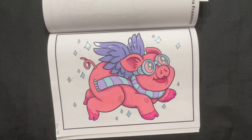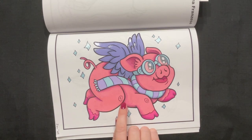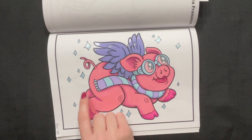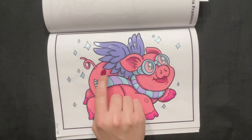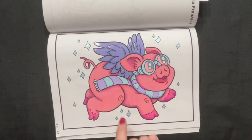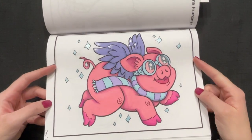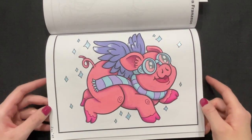I used Ohuhu alcohol markers to base. I used a little bit of Prismacolor Premier pencils for some shading, just a little bit. And this is the folk art extreme glitter glaze or paint for some sparkle, just on the tips of the wings there.